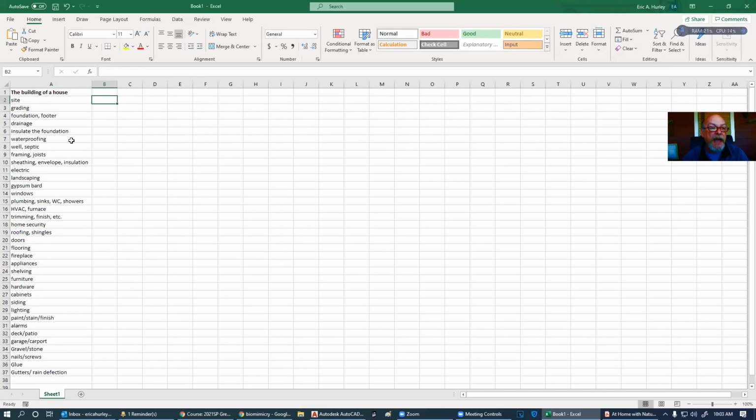What is going to happen at the site other than grading to get it ready for the house? Well, you might have to remove trees and shrubs if they're in the place where the house is going up. Usually you have your utilities stubbed in before you start.